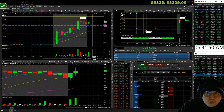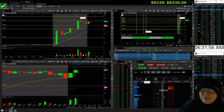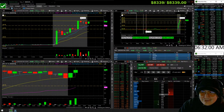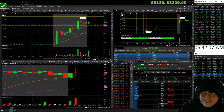If this goes over 504, I'm going to look for my next trade. My size will scale up with account value. Yeah, 10% of my account, man. That's what I'm doing. So I bought 100 shares. I spent about $500. I have about $1,500 left.